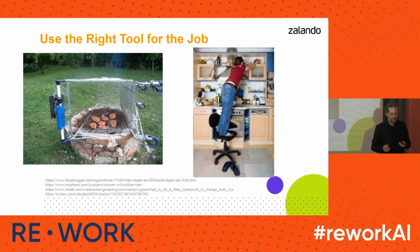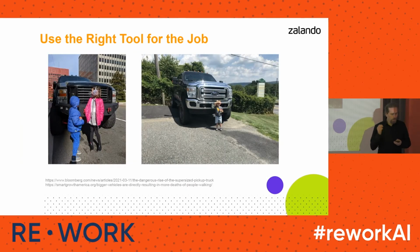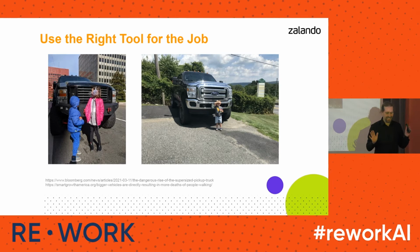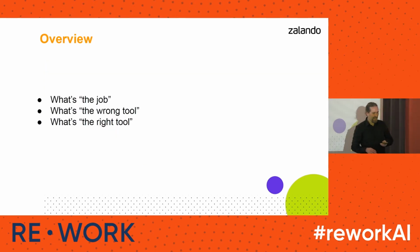So then one last thing is for my friends and family in Texas. When you're going to pick up your kids from school, please take a car where you can actually see if a child is in front of the car. If you can't see a child in front of it, the car is too big and you shouldn't be using it to pick up your kids from school. That's enough said on that one.